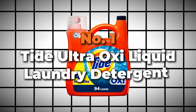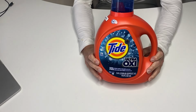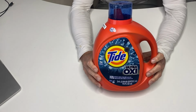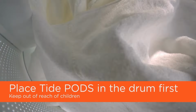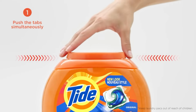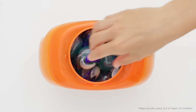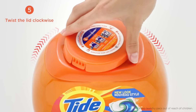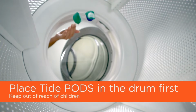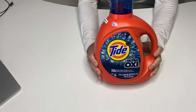Number 1 is the Tide Ultra Oxi Liquid Laundry Detergent. This is the best overall laundry detergent on our list. This detergent fights stains and odors with its Oxi Power formula, which helps break down even the most stubborn dirt, grease, and grime. Whether it's a spilled drink or a muddy workout, it gets the job done. One bottle contains 132 fluid ounces of detergent, which is enough for up to 94 loads of laundry. That's a lot of cleaning power packed into one bottle.